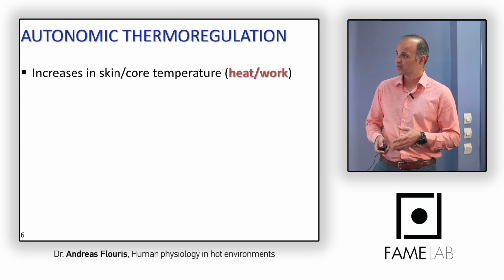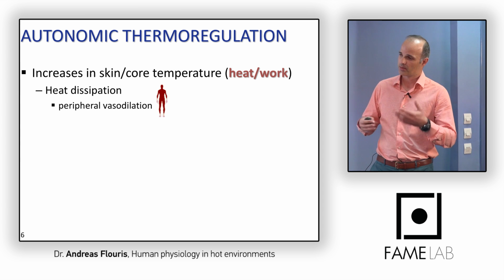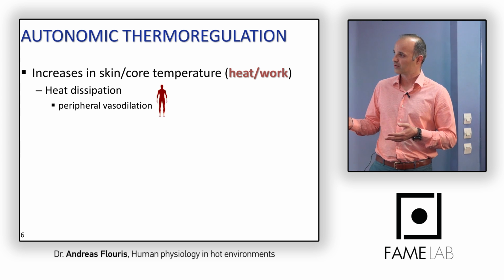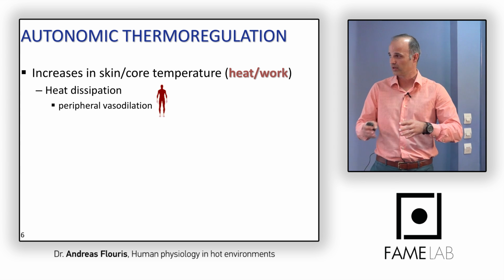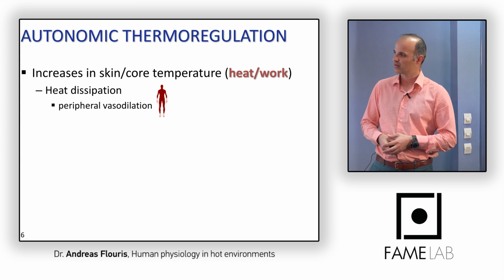What happens in the heat? The increases in skin or core temperature lead to adaptations to increase heat dissipation. We try to get rid of that heat by increasing peripheral vasodilation. So our vessels in the skin are increasing in diameter. There's a lot of blood flow in the periphery to radiate that heat to the environment.